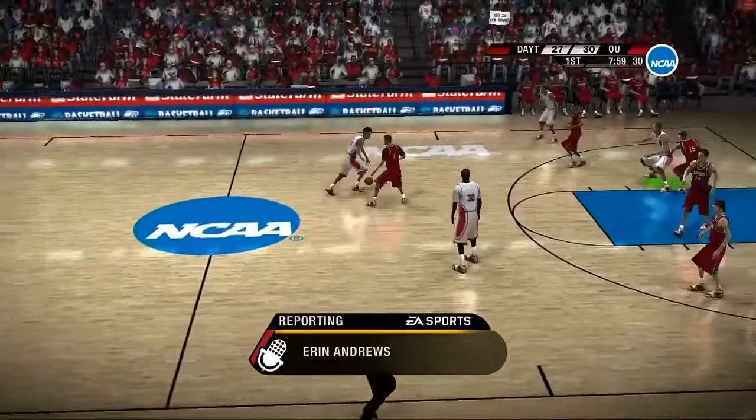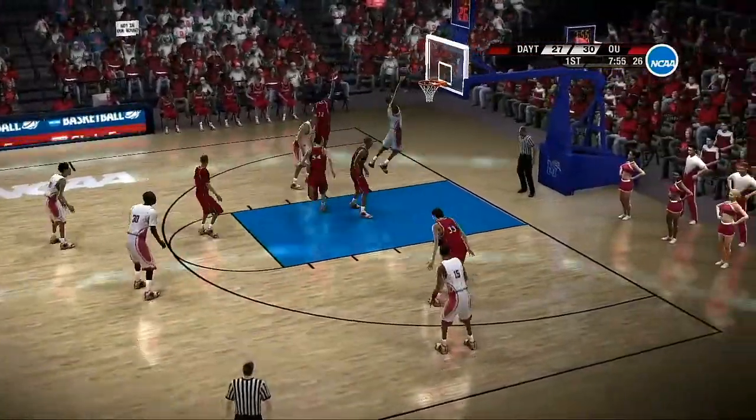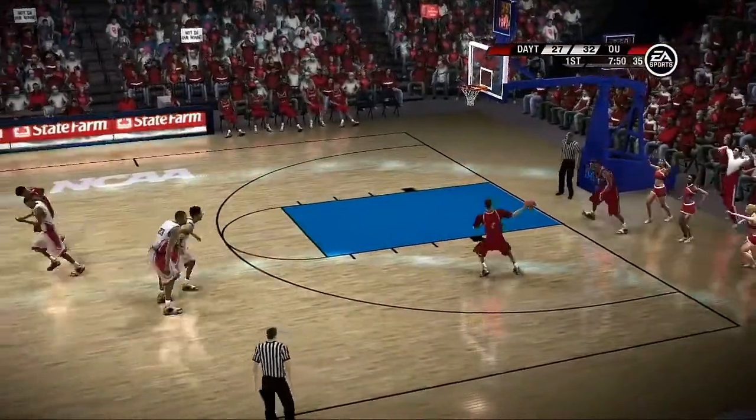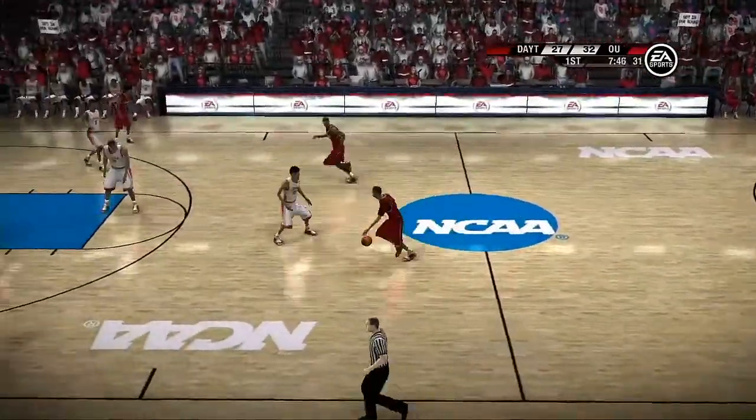Let's check in with Erin Andrews and what she's got in store for us, Erin. Well, Brad and Dick, with the score so close, both teams seem so intense on their benches right now. Both coaches have told me it all comes down to turnovers and miscues.